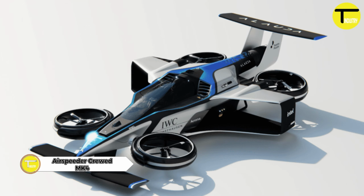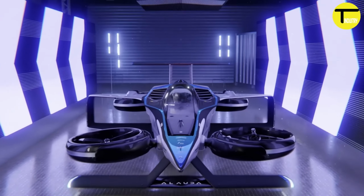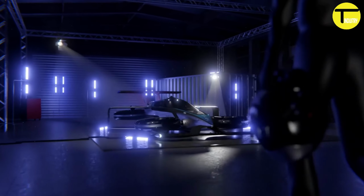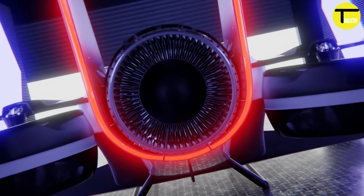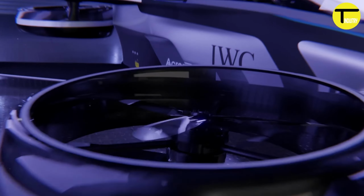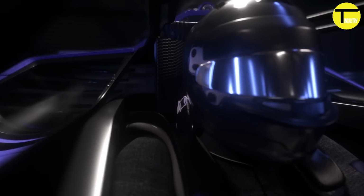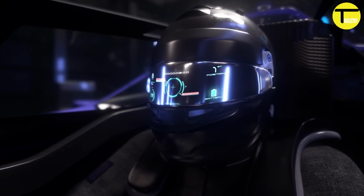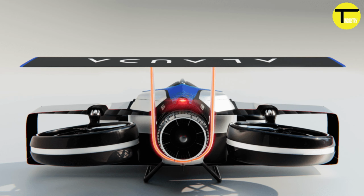Airspeeder Crude Mk4, the future of air racing. The Airspeeder Crude Mk4 is a revolutionary electric aircraft designed for high-speed racing. Developed by Aloft Aeronautics in Adelaide, Australia, it's the world's fastest hydrogen-electric EV, reaching 225 miles per hour in just 30 seconds. Powered by a 1,000 kilowatts turbogenerator, 1,340 horsepower, and green hydrogen, it offers a range of 188 miles with near-zero emissions.